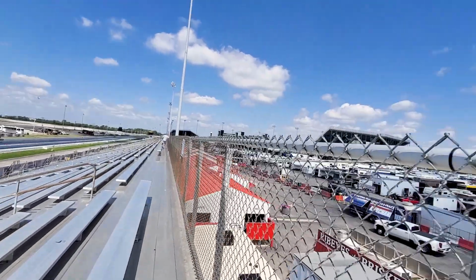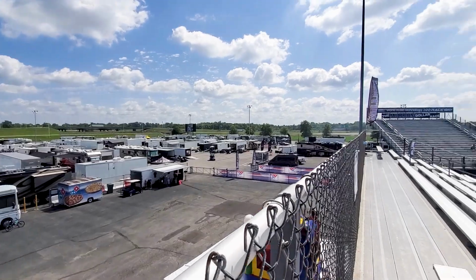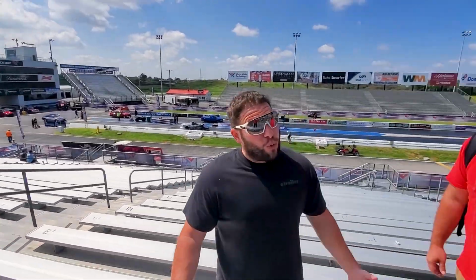It's all about... you look over there, look at all those trailers and all those parts. That's what we're here to check out.